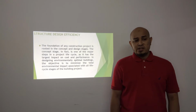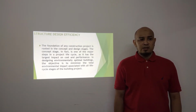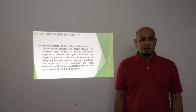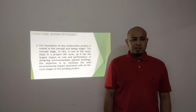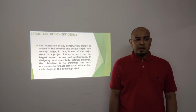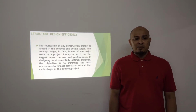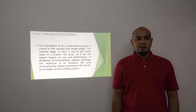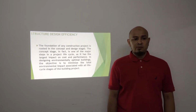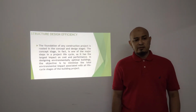Structure design efficiency. The foundation of any construction project is rooted in the concept and design stage. This step in the project life cycle, as has been mentioned before, has a large impact on cost and performance. In designing environmentally optimal buildings, the objective is to minimize the total environmental impact associated with all life cycle stages of the building project.